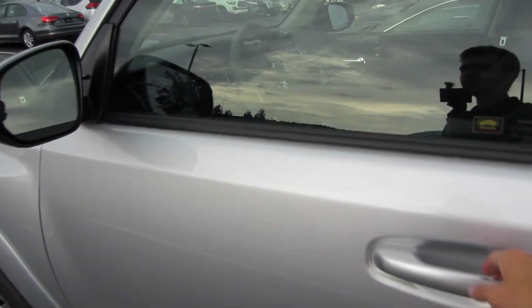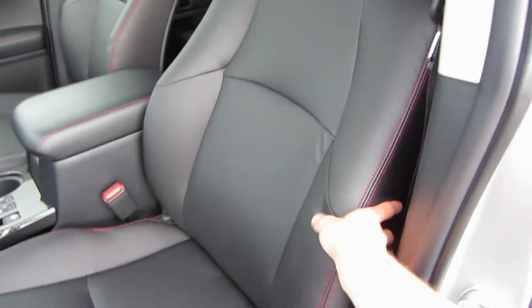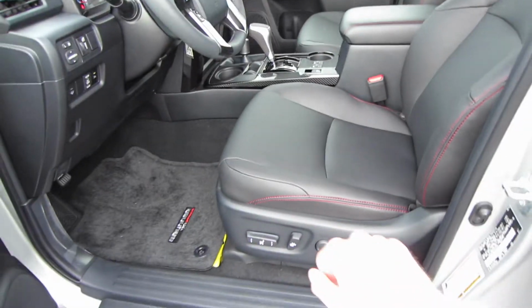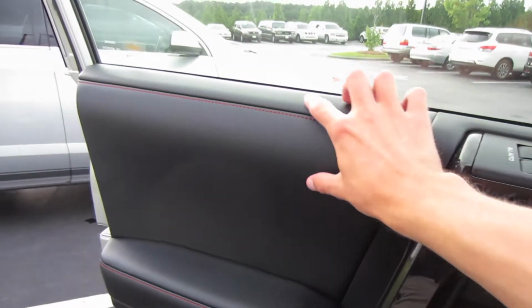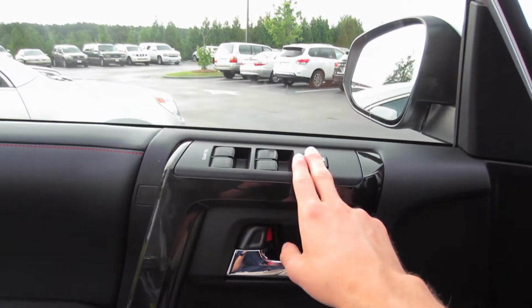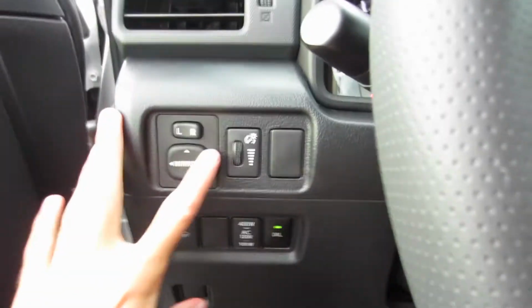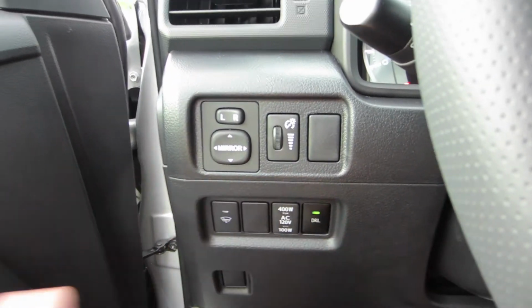Now coming back in, we do have that Softex premium leatherette interior with contrast red stitching, TRD embossed in your headrest right there. All your power adjustments down below with your power lumbar and your custom TRD off-road floor mats also. Door panels nice padded and stitched up top and down below in your armrest. All automatic windows, power locks, as well as your power mirrors over here. And you also do have your panel dim as well as your windshield wiper de-icer, AC outlet, and those custom DRLs right there.